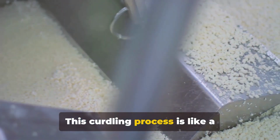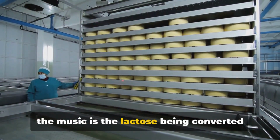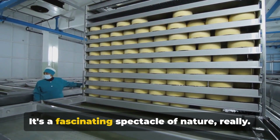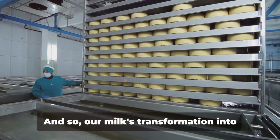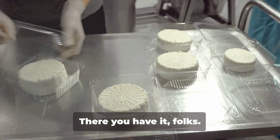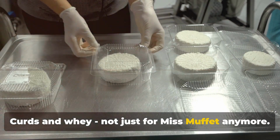This curdling process is like a high-stakes game of musical chairs, where the music is the lactose being converted and the chairs are the proteins bonding together. It's a fascinating spectacle of nature, really. And so, our milk's transformation into cheese begins. There you have it, folks. Curds and whey. Not just for Miss Muffet anymore.